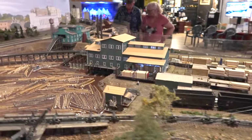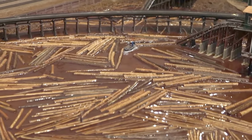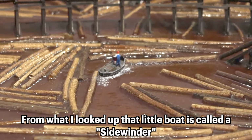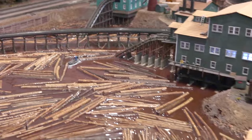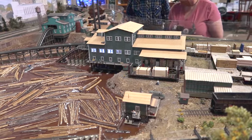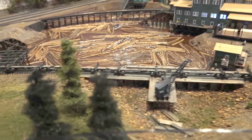And then I want to point something out to you. Let me see if I can zoom in, but do you see the little boat in the middle? Is that for moving the logs around? Yeah, I can't remember what they call that boat style, but it's actually pretty wild how they work. It's really hard to flip them over. You can't flip them over. But you can see all the log cars laid out. And then the crane.